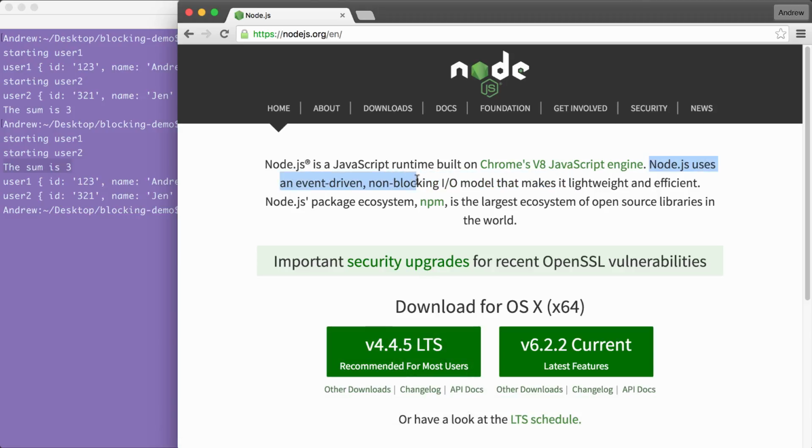Node uses an event-driven, non-blocking I/O model that makes it lightweight and efficient. And we just saw that in action. Because Node is non-blocking, we were able to cut down the time our application took by half. This non-blocking I/O makes our apps super quick. This is where the lightweight and efficient comes into play. Now let's go to the last sentence.